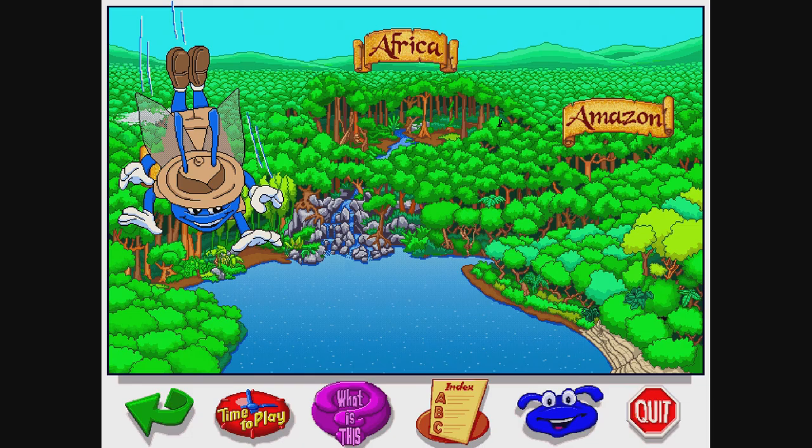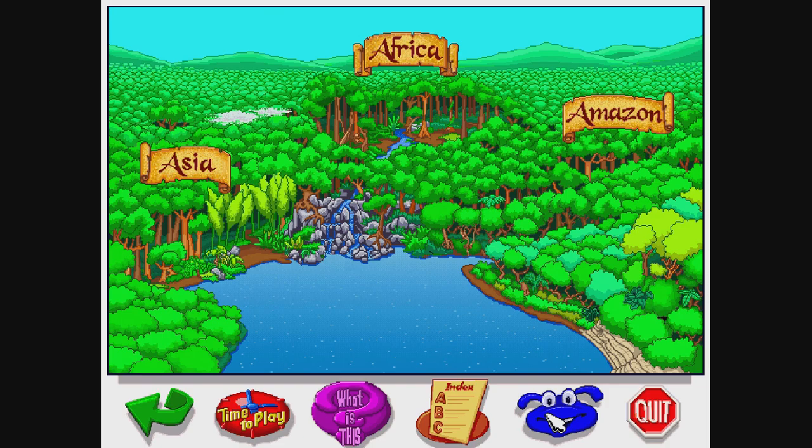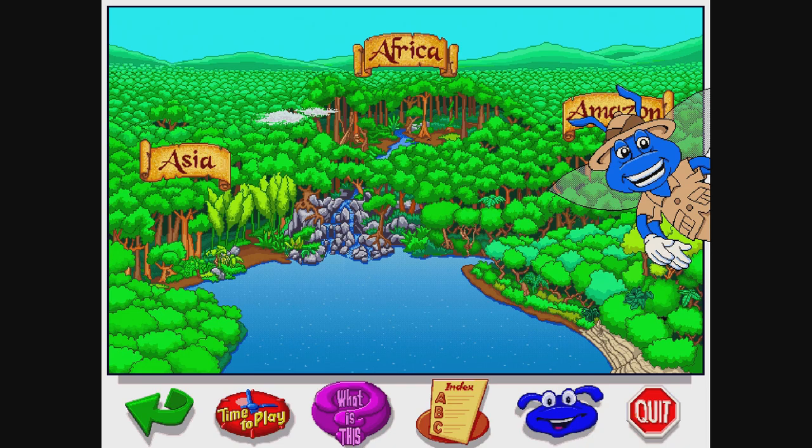Gee, you can see all three jungles from up here. These jungles are all tropical, which means they grow near the Earth's equator. Another word for jungle is rainforest.